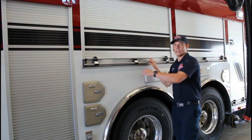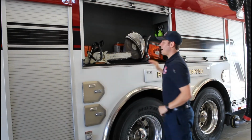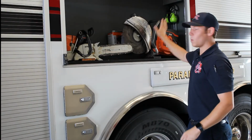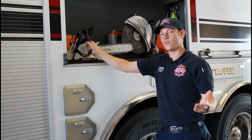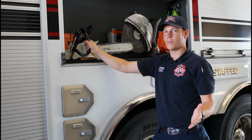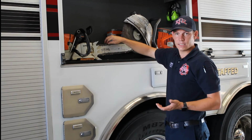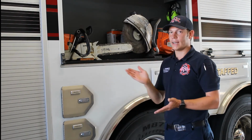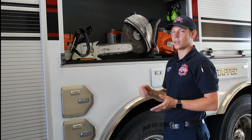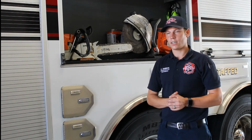We'll go over some of the equipment we carry on the fire truck. In here we have the chainsaw and the K12. The chainsaw is typically used for roof operations or anytime we need to cut wood. It has special blades on it with hardened carbide tips that make it so if we hit a nail or anything like that, it's not just going to break the chain on us. A little more rigid than your standard home use chainsaw.